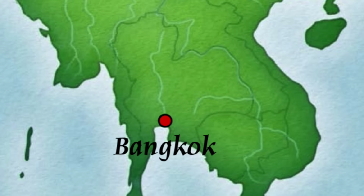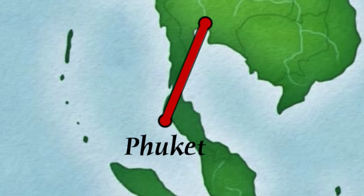Since this island is completely uninhabited, I can confidently say I am the only person on here right now. I'm sure you're wondering how exactly I got here. It all started with a 2-hour flight from Bangkok to Phuket, which cost me $60. I'm including the price because that's a thing that you guys seem to enjoy.